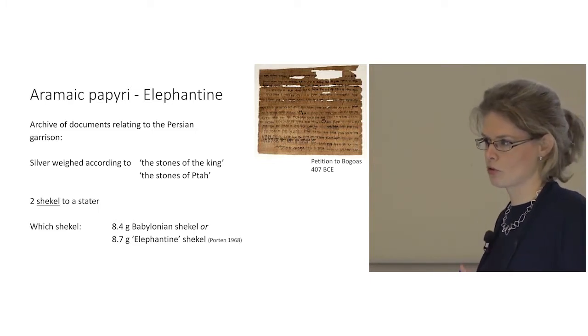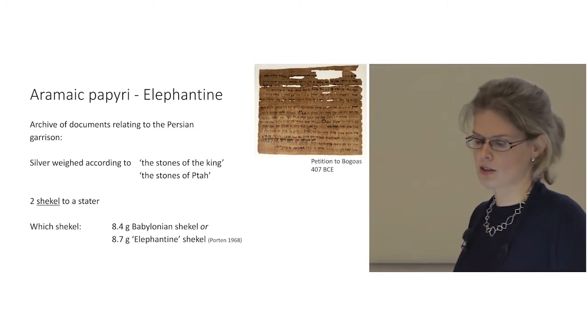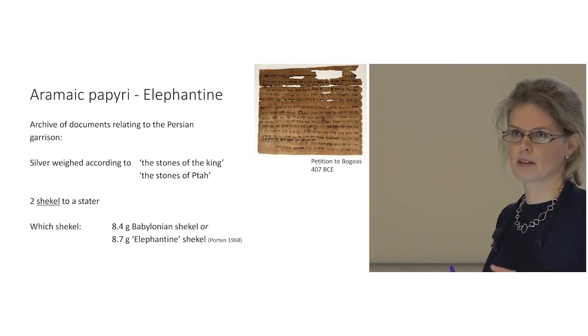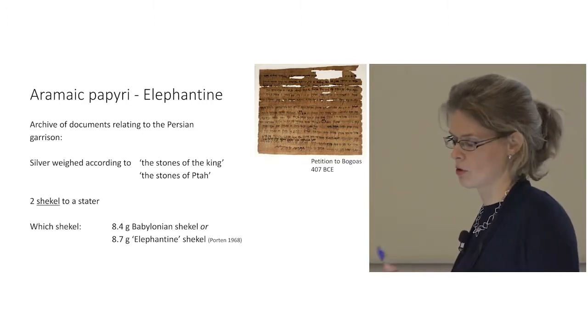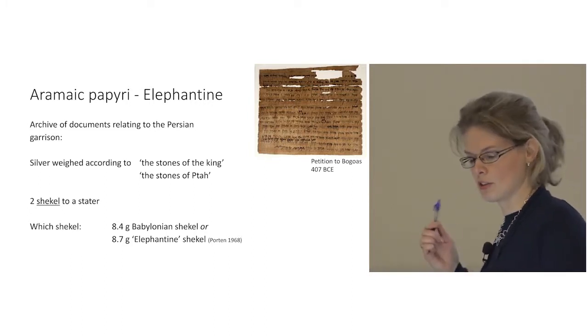about both the stones of Ptah and the stones of the king, and again has an equivalency of 2 shekel to a stater. And the scholar who has published most extensively on this archive actually argues, on the basis of this equivalency, that there must be a new Elephantine shekel. So either it's the normal Babylonian shekel or a new Elephantine shekel.